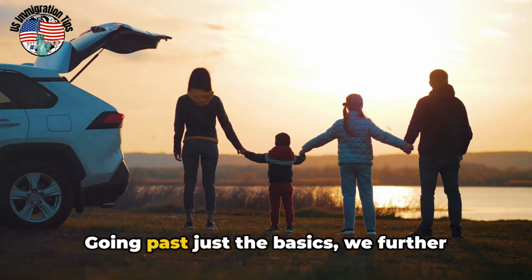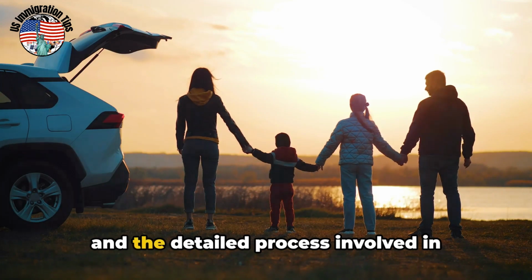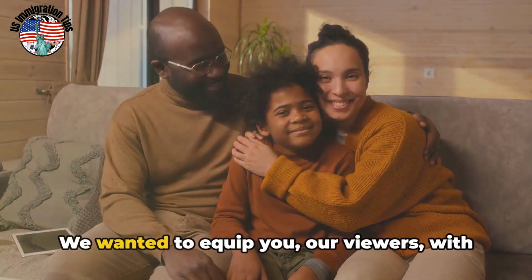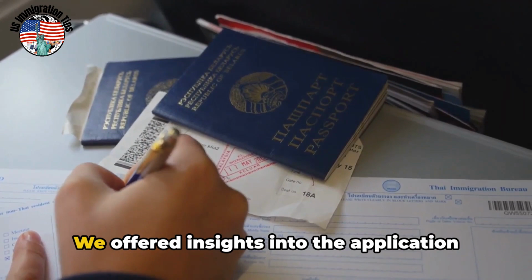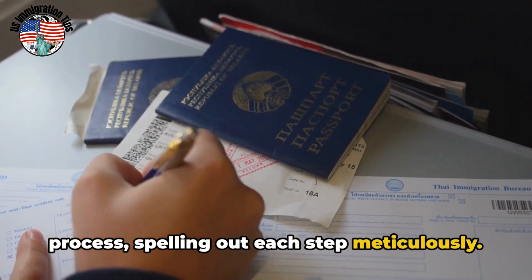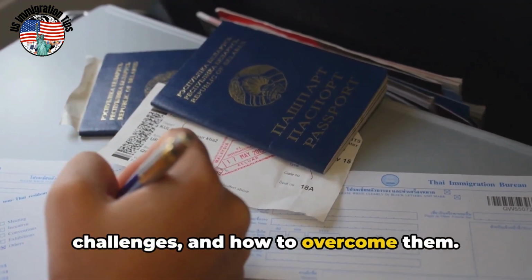Going past just the basics, we further explored the prerequisites of eligibility and the detailed process involved in filing the initial petition. We wanted to equip you, our viewers, with all the necessary tools to tackle this complex yet rewarding journey. We offered insights into the application process, spelling out each step meticulously. We highlighted common pitfalls and challenges and how to overcome them.